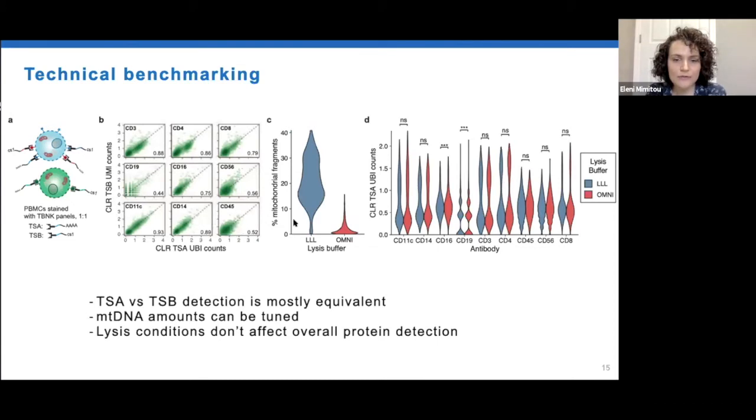And moreover, we recognized that the mitochondrial DNA retention is not always desirable. So we tested a lysis condition more similar to the one used in the 10X protocol. And while this condition depleted the ATAC libraries for mitochondrial DNA fragments, the protein detection was largely unaffected. So mitochondrial DNA capture in ASAP-seq is optional, and users can decide whether to use this modality or not.